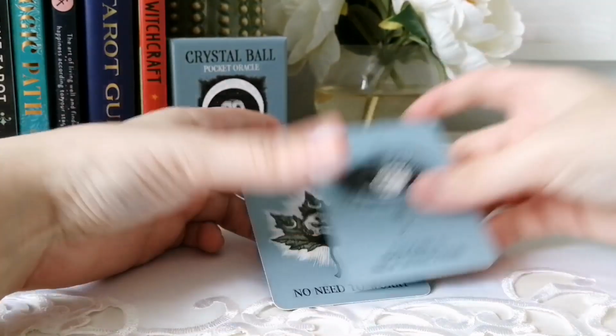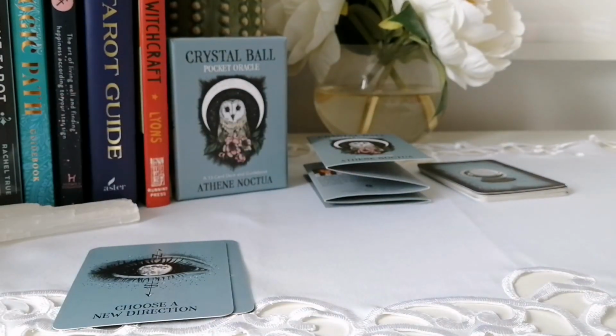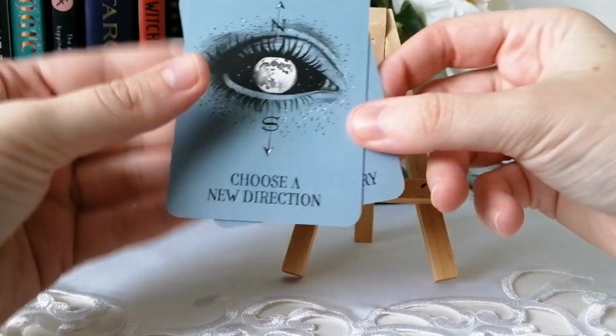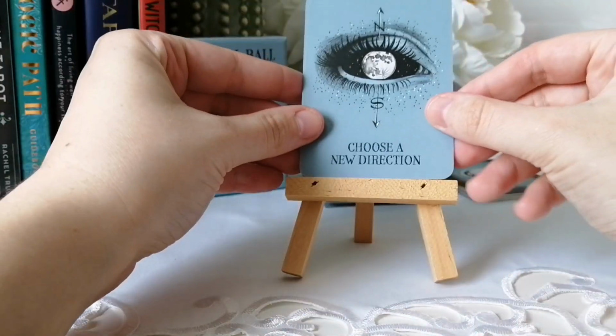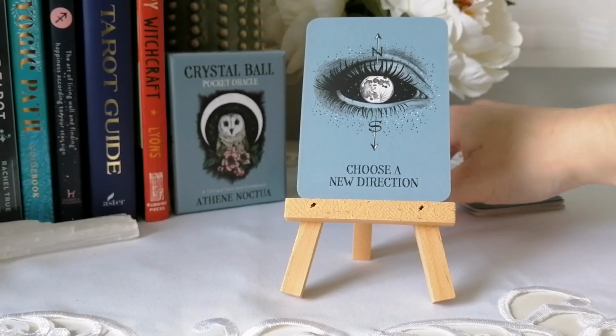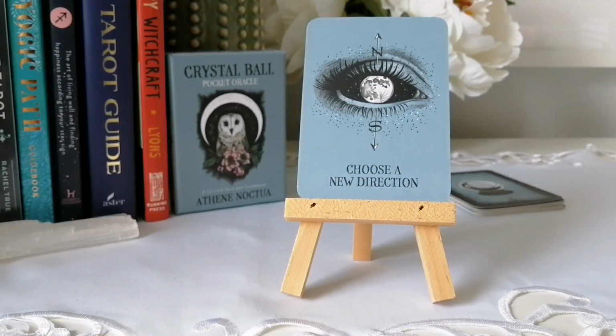Okay, so I'm going to read these two. Okay, let's see what the little pamphlet has to say.